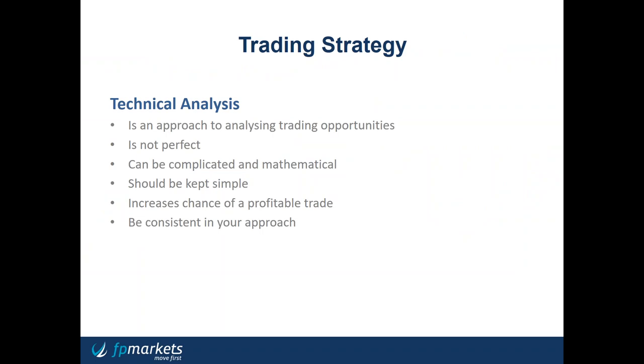Okay, let's just move on to more practical. To me, technical analysis is simply an approach. It's far from perfect. It can be very complicated and mathematical, but I very much believe in simplicity.